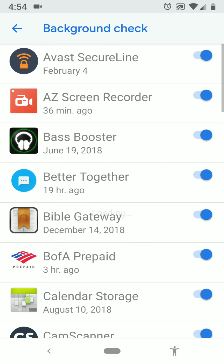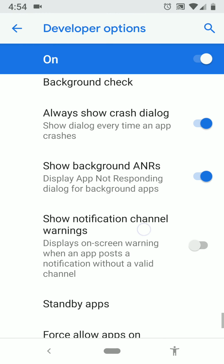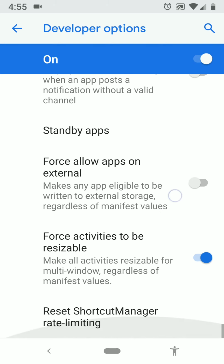Oh, that's new. Background check. Wow. I need to figure out what that one does. Again, I just updated my phone, so a few extra things here.